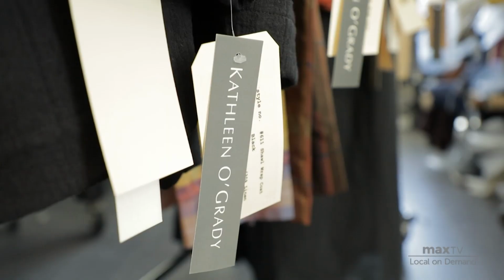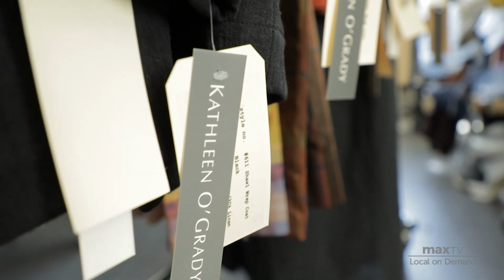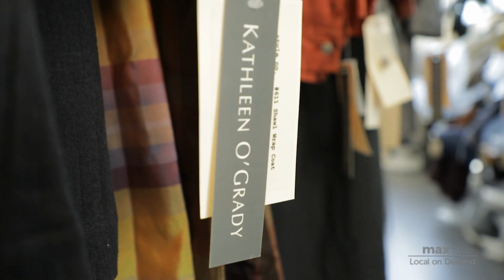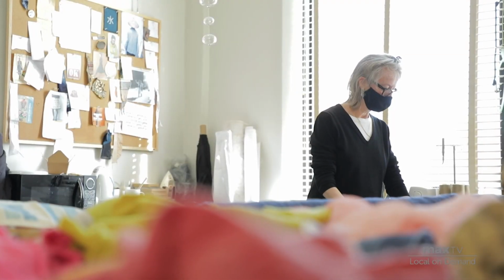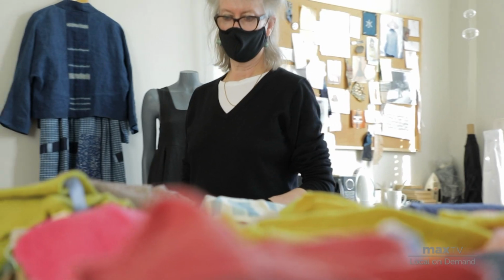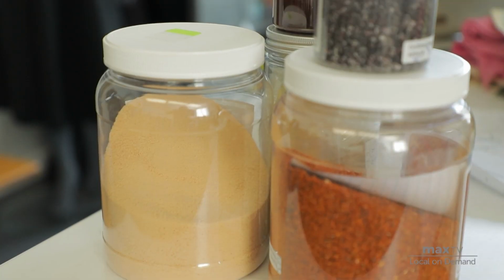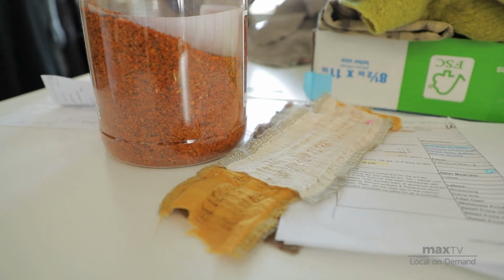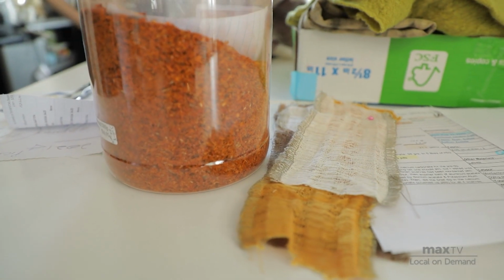I decide if a creative idea is a good or bad idea by whether it sells or not. And if it sells, it's a good idea. And there's always this confluence of creativity and business. So if you asked me if my business is sustainable or that's what I'm aiming for, I do use natural dyes, and I don't promote my business as being sustainable just because that's so very subjective.